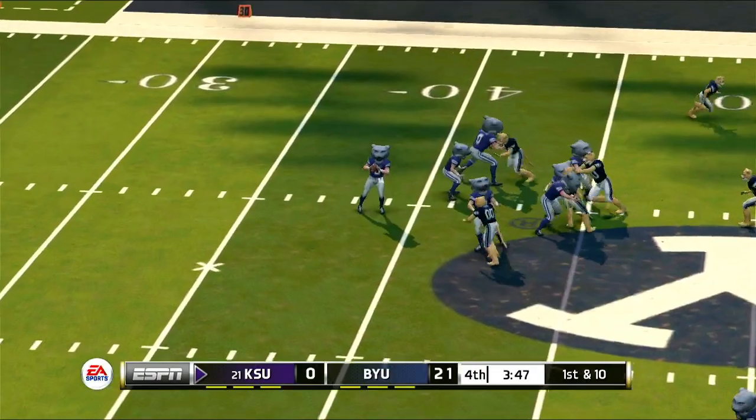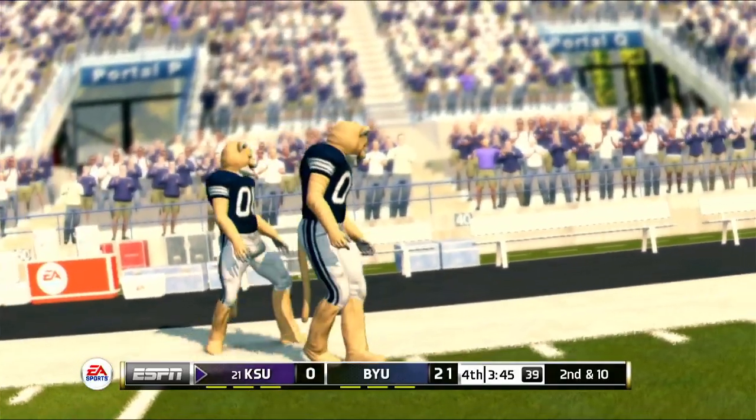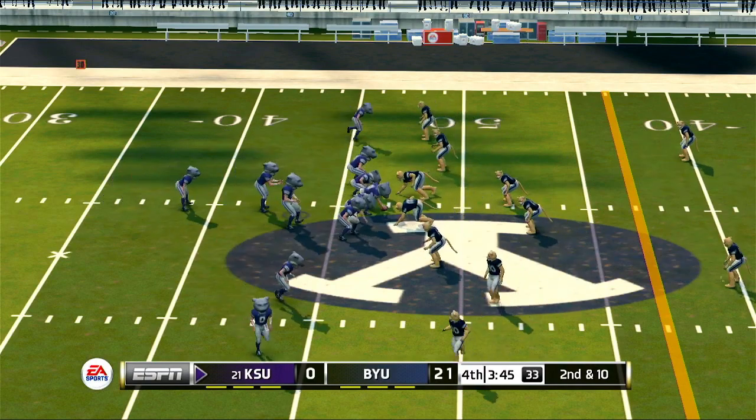Set! Quick strike, and he drops it. Don't think the other receivers didn't see that hit. They'll be thinking about this guy when they're running their routes, too. It's second and 10. Ball on the 47-yard line.